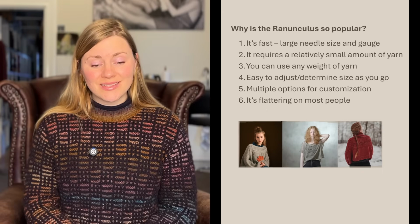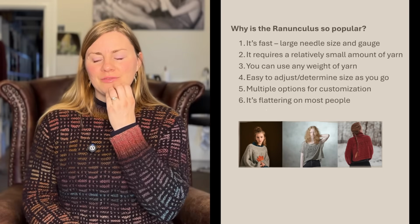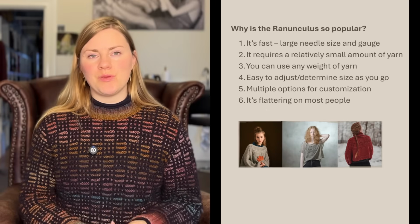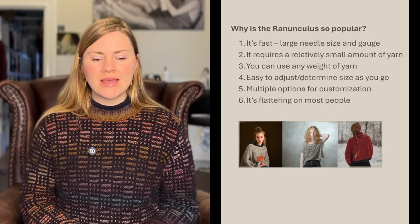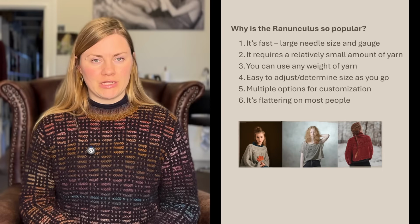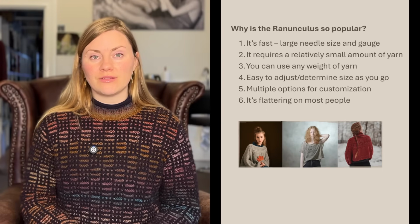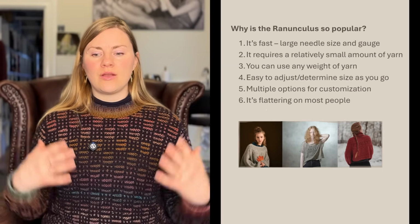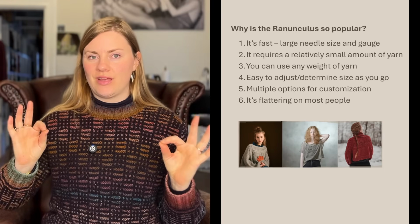Reason number 6, this is more, I guess, my opinion, but I definitely feel this way after knitting a lot myself and also seeing a lot of other people knit a lot of things and seeing a lot of people in Ranunculuses over the years. My opinion is that the shape of this garment is very flattering on almost any body shape. I have seen so many different people with different body shapes wearing a Ranunculus, and it almost always looks good. So I am of the opinion that when you start with the yoke and then you move to raglan shaping, it's a good fit, it's a good look.